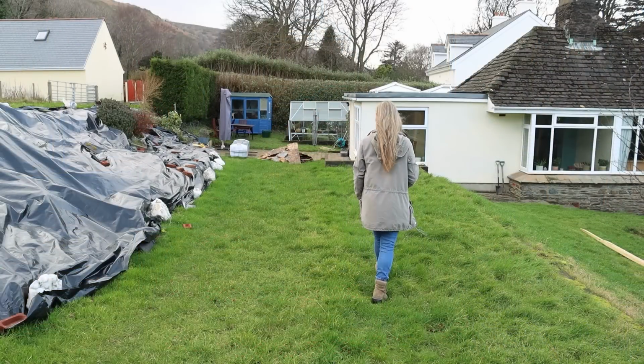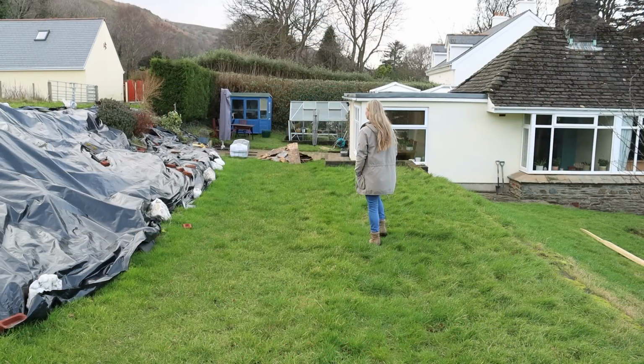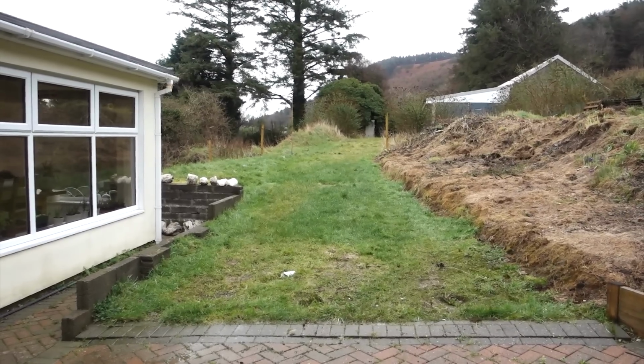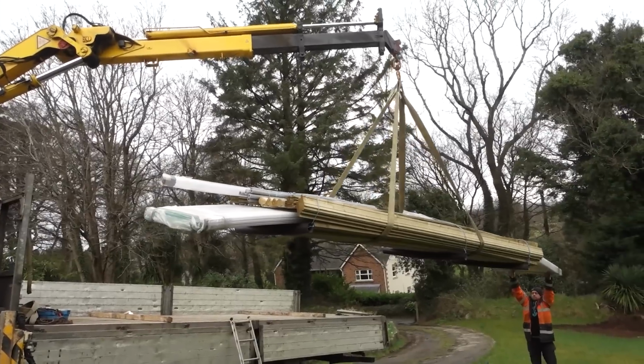Fortunately, at the very back of our property, there's a relatively level, slightly sloping surface, and that was probably the only place that I could ideally put a polytunnel.